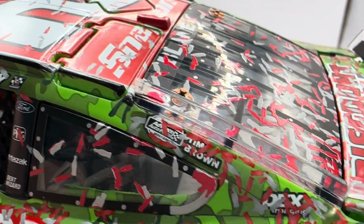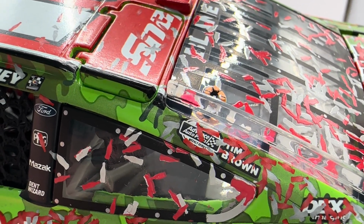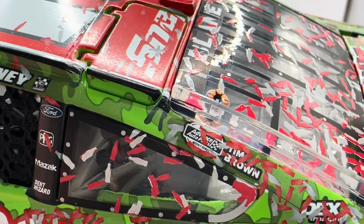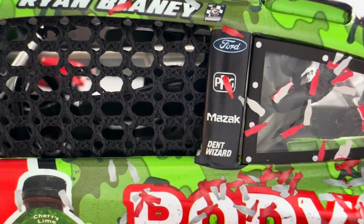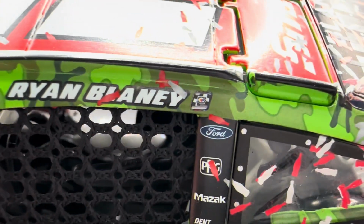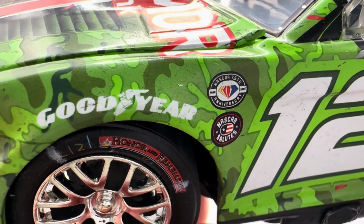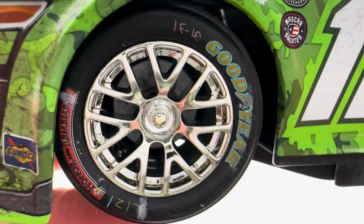Got Dex Imaging on the C-post with Tim Brown. I believe they were featuring specific local short track drivers this year instead of the actual short tracks themselves. So that's kind of cool. On the B-post, you have Ford, PPG, Mazak, and Dent Wizard. Ryan Blaney's name right there with the winner sticker. Does have the NASCAR 75th anniversary logo and the NASCAR Salutes logo, as well as the Honor and Remember tires.